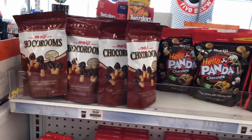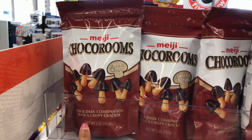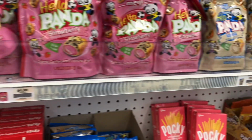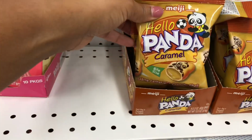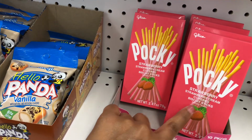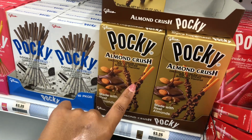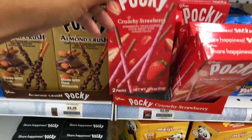So these candies here, if you want to try these, are something. They are milk and dark chocolate with a crispy cracker. Some other candies here. Some Panda. Now instead of getting the big bag, you can try the small bag if you'd like. These are really good. I haven't tried the strawberry, but I like these. Particularly this. Oh, they have them. Okay, I don't need this. But these are so good. Very good. Then they have a crunchy strawberry here.